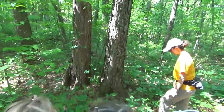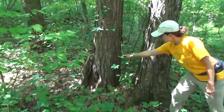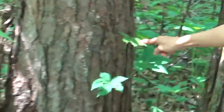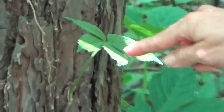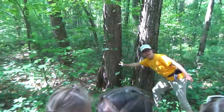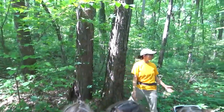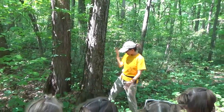So I'm looking carefully. There's no poison ivy here for me to step on. Let's count these leaves. Can you guys see this one pretty good? One, two, three, four, five. Is that poison ivy? No, I can't touch it. It's called Virginia creeper. So it looks a lot like poison ivy, but it has five leaves.